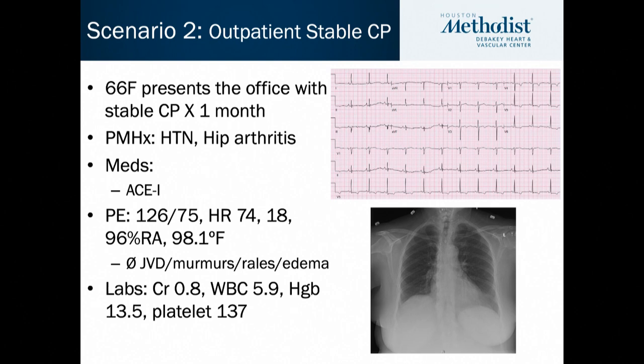Okay, so now let's move on to data that has compared functional testing to CTA in the ED setting. What do we know in the outpatient setting? And this is a setting that we are all familiar with. This was a 66-year-old female.